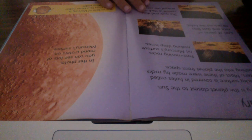Guys, now let's read these three captions. Fast moving rocks hit Mercury's surface, making deep holes. This is part one of this. Okay. Lots of pieces of rock and dust flew up the holes. That's part 2 out of 3. And this is a picture over here. This is the other picture. Okay. The rock and dust settled in thick layers around the craters. So this is now the crater.